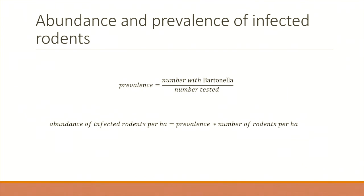Now, there are two ways to measure rodent infection: prevalence and density of infected rodents. Prevalence is just number with Bartonella over number tested, and abundance of infected rodents, or density of infected rodents, I'm using those interchangeably, is prevalence times the number of rodents per hectare. And today I'm going to focus on abundance of infected rodents because it more closely approximates human risk.